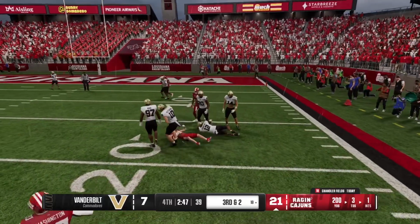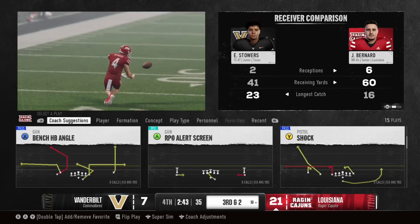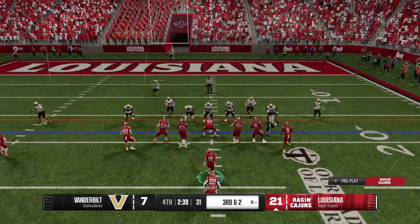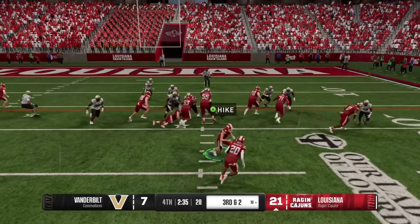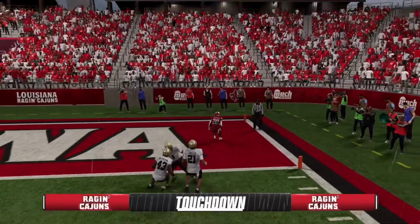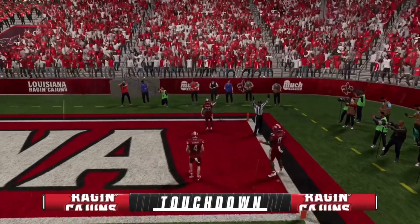Pulls it in, it's Bernard. They make the stop after the catch, and still some work to do to pick up that 1st down. This offense is not letting up, guys. They've got a lead here late, and they are still taking shots. They're still looking for explosive plays. This defense just has not had an answer. Got enough space, and he'll glide his way in for the score. Touchdown, Louisiana!